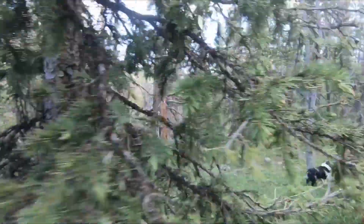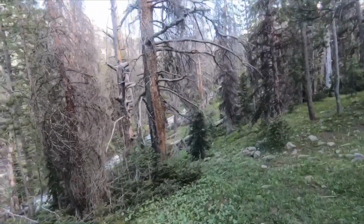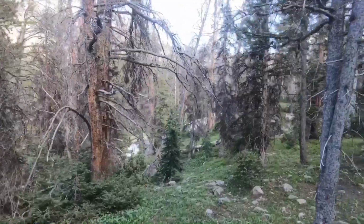So I don't know if we're gonna get a good shot of it here, but look at the water coming down over here.